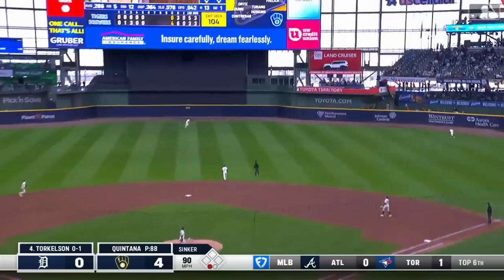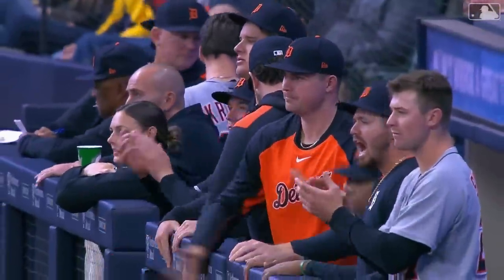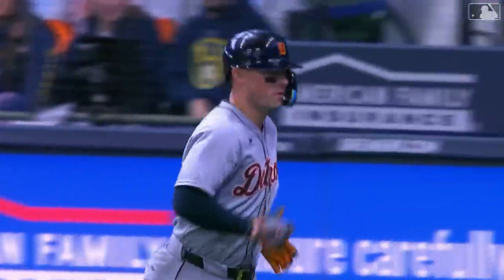First pitch to Torkelson. Tork goes after the first pitch and levels it right center field to the alleyway. It's gone again. Another Tork bomb. Number 6. Tigers are on the board, trailing 4-1. I just love to see those balls leave the ballpark the opposite way from Spencer Torkelson.